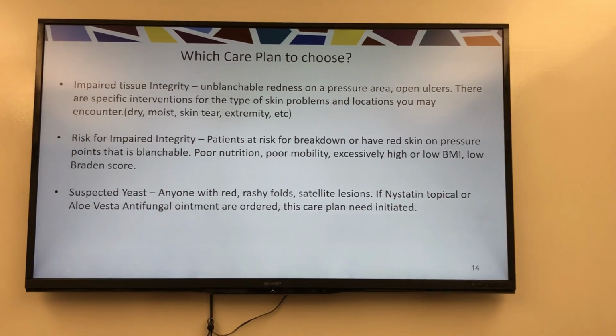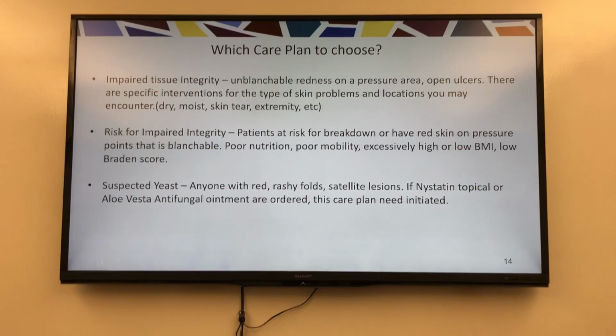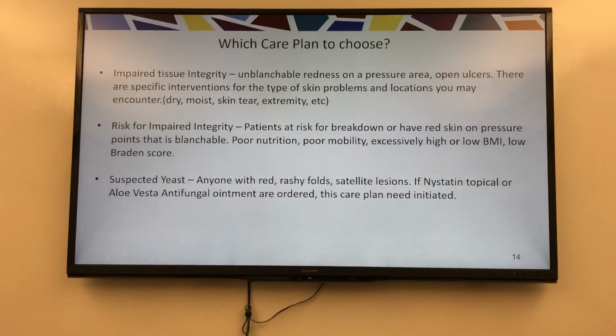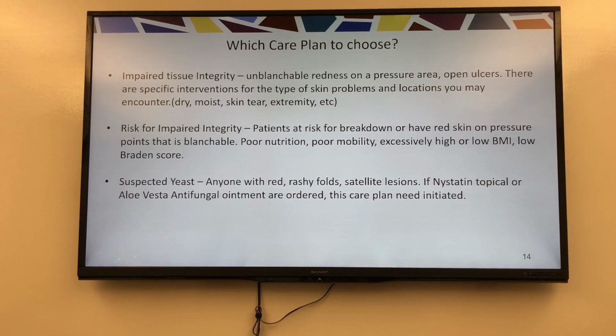Also, if the nystatin or the antifungal ointment are ordered, you need this care plan. So it's like if you have a seizure med ordered, you have a seizure care plan, the same thing. A yeast med is ordered, so you have your suspected yeast care plan.